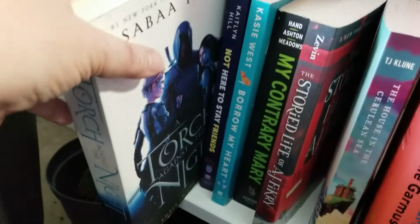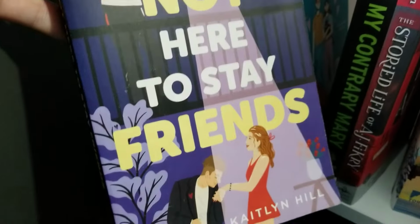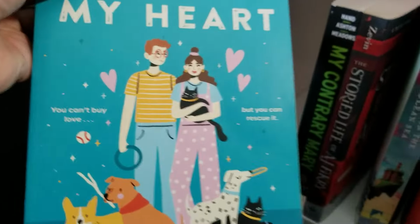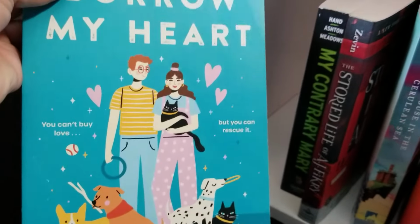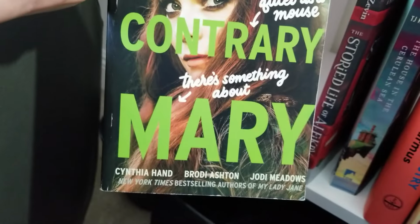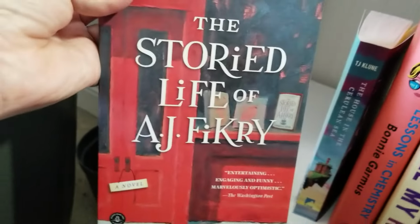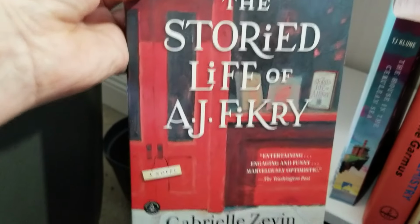Torch Against the Night is the second book, and I did read that one, so let's move that one. Not Here to Stay Friends, I did read that one last year during my fluffy summer. Borrow My Heart, I did read that one last summer also. My Contrary Mary, we read for the club, so that one's down. The Storied Life of A.J. Fikry, Tori borrowed and stuck back here on the shelf. It needs to go back downstairs.